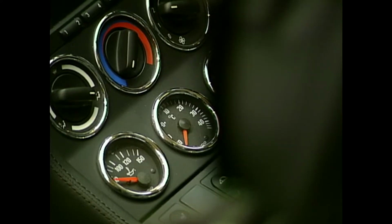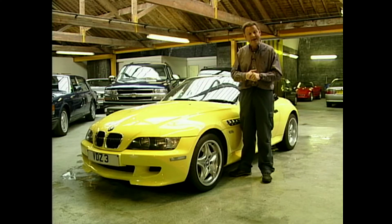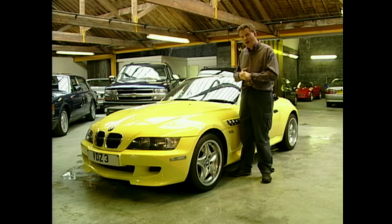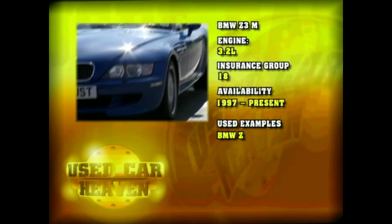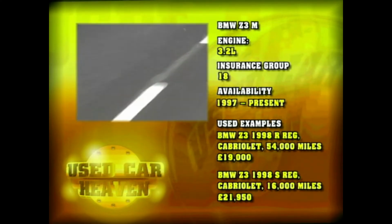Marvellous. So what do you get on this car? You get a straight-six engine, 321 brake horsepower, 0 to 60 in just over 5 seconds, a top speed of 155 miles an hour. It's loaded with just about everything you would want, including an electric hood for when the sun finally shines. And what about prices? 40 grand new, but if you can put up with a pastel yellow one like this, 25,000. The Z3 M uses BMW's renowned straight-six engine, 3.2 litres, 321 brake horsepower with lots of tweaking from BMW's motorsport division.